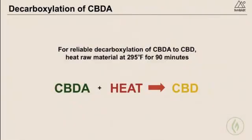So like with THC acid, there is a recipe for conversion. If you need to convert CBD acid to CBD, say for a product or a tincture that you're making to help with your own therapeutic regimen, there's some specific conditions. So again, heating raw cannabis in your oven, so not in oil or anything else, is the best way to do it. You want to spread it out on a baking sheet, preheat your oven to 295, so it's a higher temperature than with THC, and heat it for 90 minutes, and you'll get great CBD acid to CBD conversion.